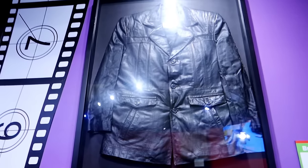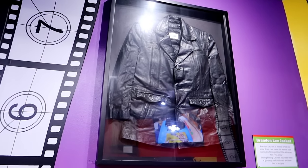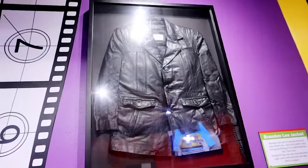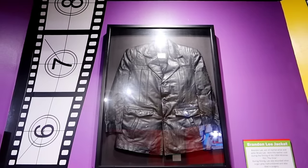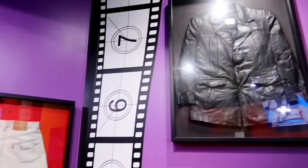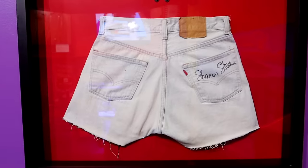This, look at that. This, hard to believe this is what it is. It says it's Brandon Lee's jacket from The Crow. I just did a vlog on Brandon Lee passing away, making The Crow. It says this was his jacket for 1994 Miramax's film The Crow. And it's mentioning that he died during surgery. And then they're saying these are Sharon Stone's shorts signed on the back pocket by her.